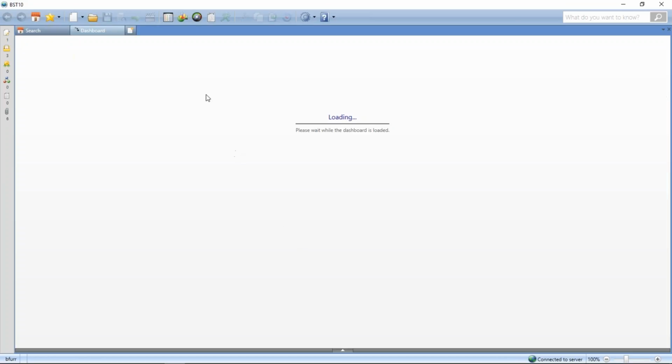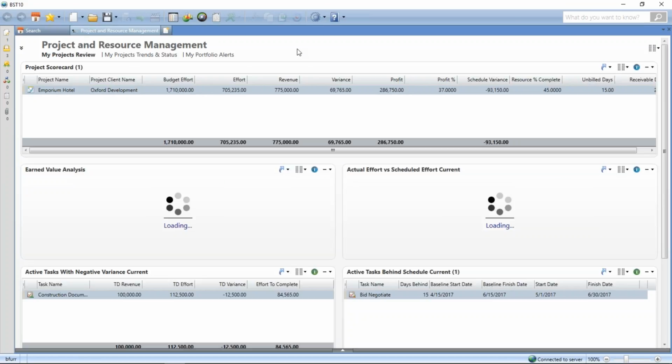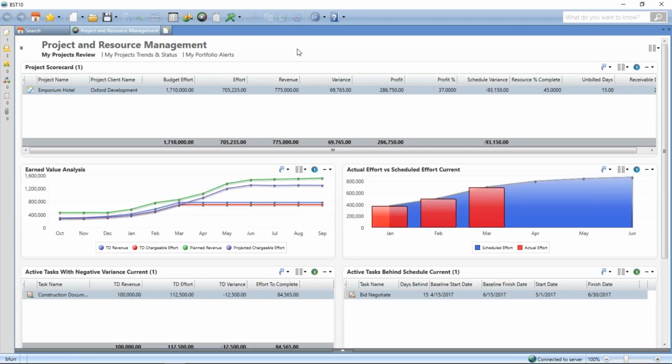So I'll select that item, and then in another tab, this brings me into the BST Project Management dashboard, where only this one project is displayed. Now the top part of the screen here, this is the project scorecard that's going to summarize the information about that particular project. The budget, how much effort we've generated, the revenue that we've recognized, or even the exact profit dollar amount.